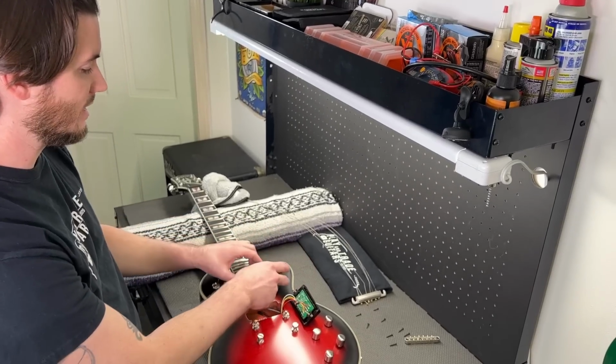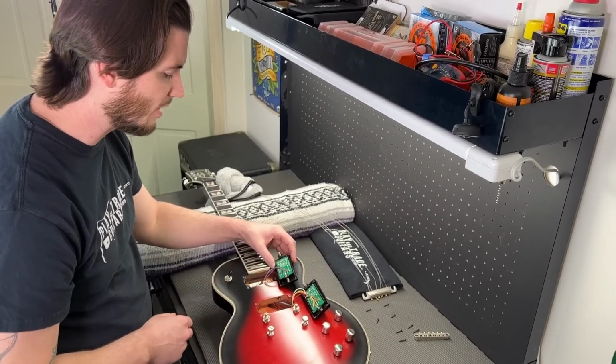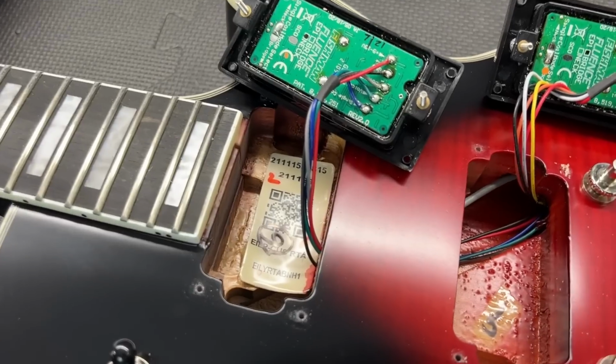I'm really optimistically excited to see how it sounds. And then looking down in the body here, you can get a look at that mahogany body, maple cap, a few factory marks down in the neck pocket there.